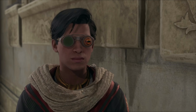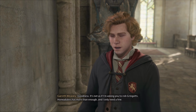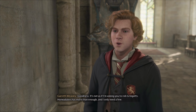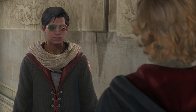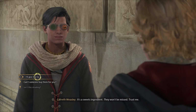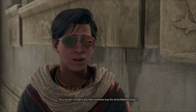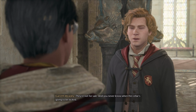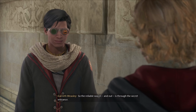Isn't this stealing? Are you asking me to steal from a shop? Goodness! It's not as if I'm asking you to rob Gringotts. Honeydukes is more than enough, and I only need a few. It's a sweets ingredient. They won't be missed. Trust me. Couldn't you have someone buy the dried billywigs things? They're not for sale, and you never know when the cellar's going to be locked. So, the reliable way in and out is through the secret entrance.